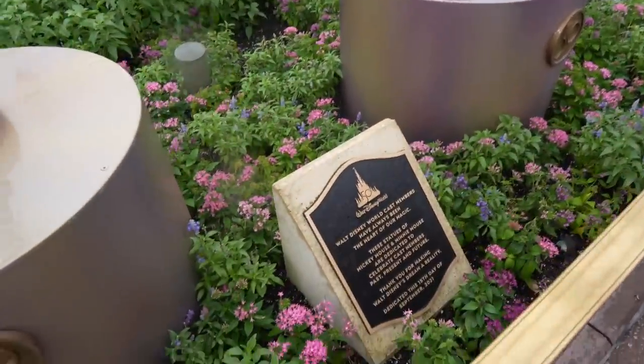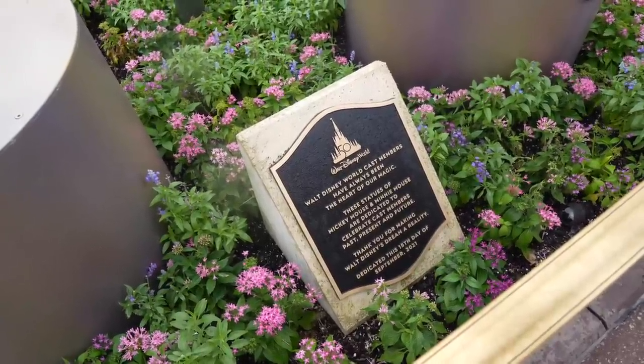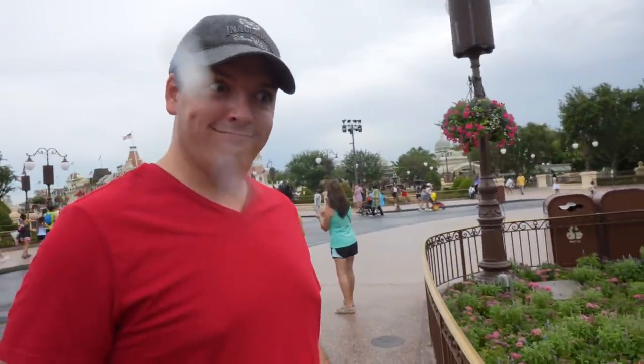Before. Walt Disney World cast members have always been the heart of our magic. These statues of Mickey and Minnie are dedicated to celebrate cast members past, present, and future. Thank you for making Walt Disney's dream a reality, dedicated this 15th day of September 2021. That's us. We were past cast members. It says past, present, and future.